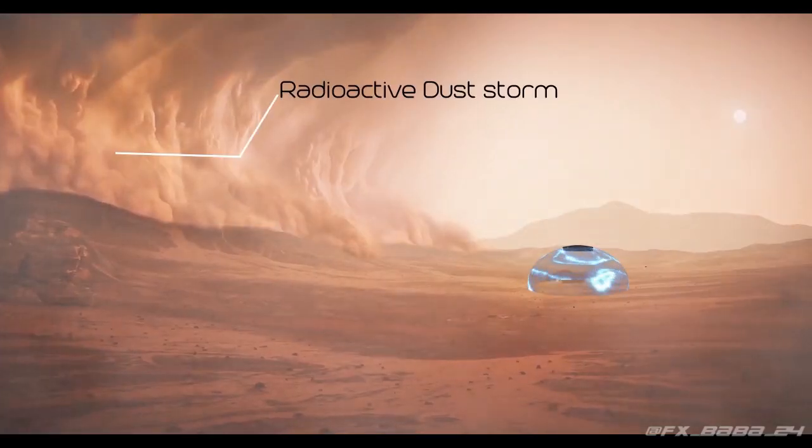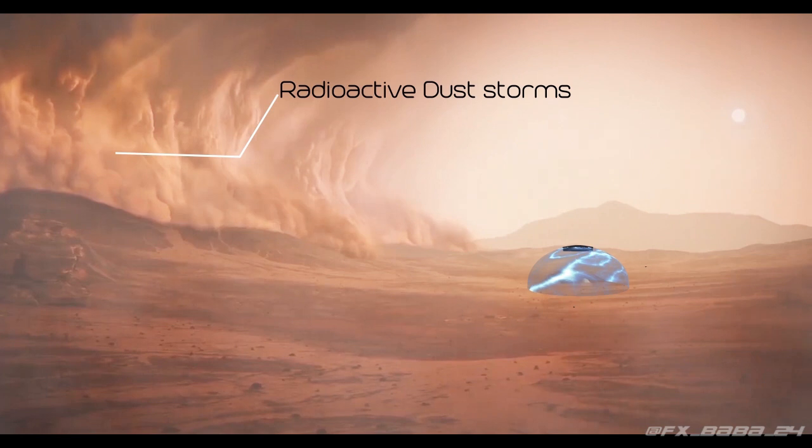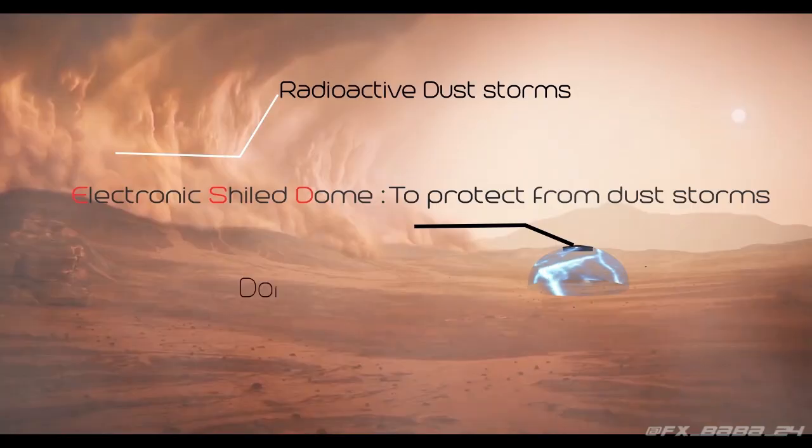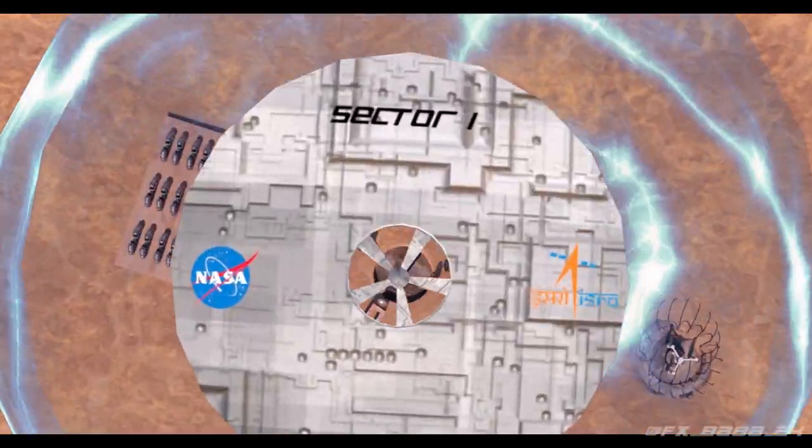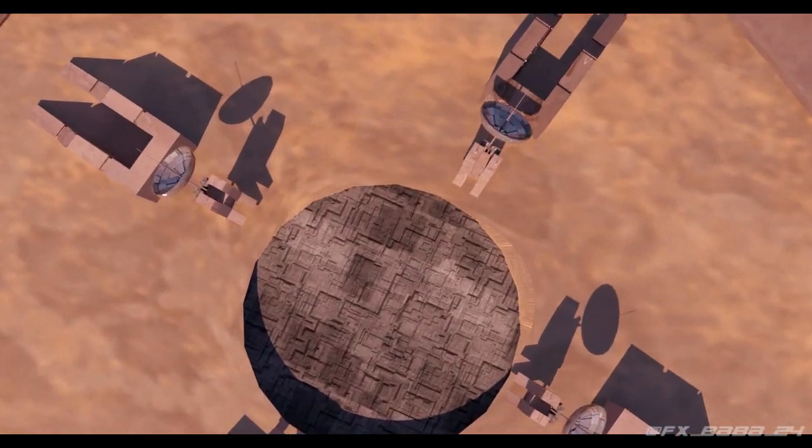The harsh climate of Mars also consists of radioactive dust storms. To get protected from these dust storms, humans have created a nuclear-based electronic shield dome. Now, we will have a look at the arrangement inside the dome.